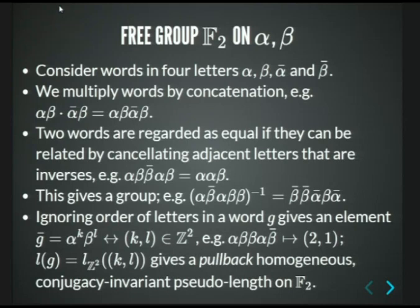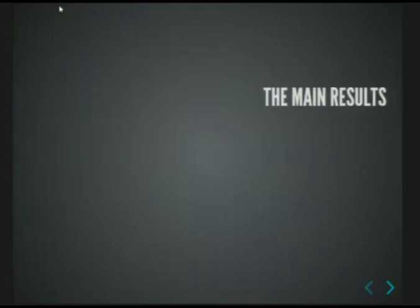Okay? So the thing is, there are pseudo-length functions. And the way I get a pseudo-length function is I had one on Z square, pairs of integers. And then if I ignore order in the free group, all I get is Z square. So I use that pseudo-length function. But it's not a length function, because if I had alpha bar, beta bar, that goes to 0, 0. So it has length zero. So it violates positivity. We have pseudo lengths, but they violate positivity.